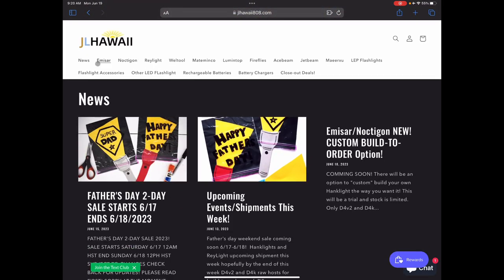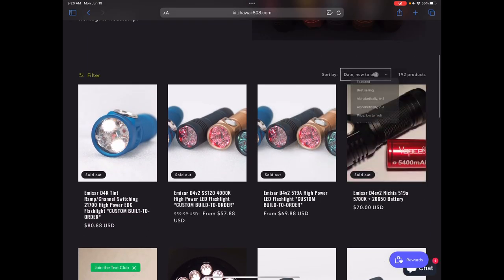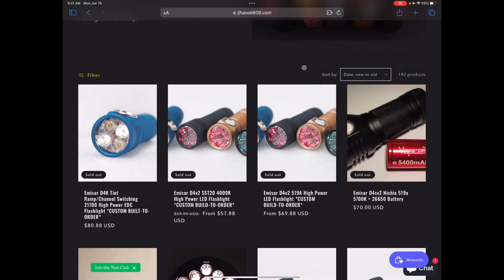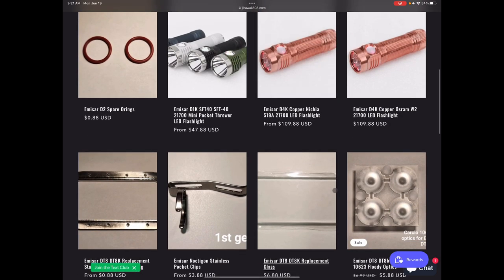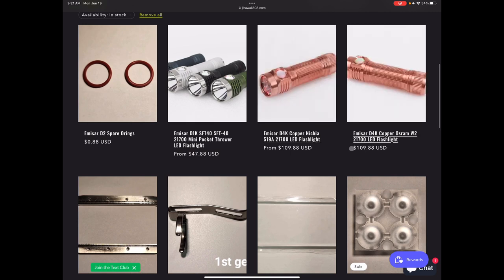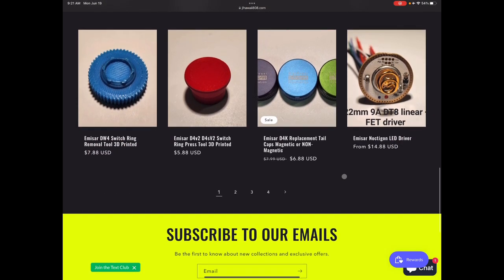So what we'll do is just kind of click through for a second. A lot of these are sold out, so we're going to see if we can filter by availability in stock. Ooh, 60. Nice. Oh man, yeah, see, his lights are so nice. He sells parts too, because now we're kind of getting into the custom world.